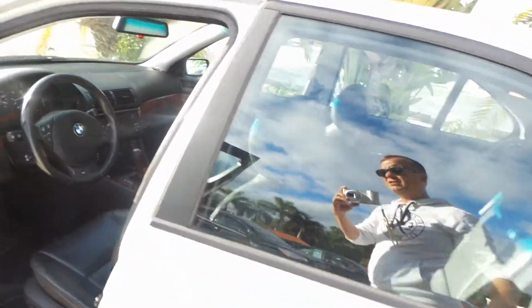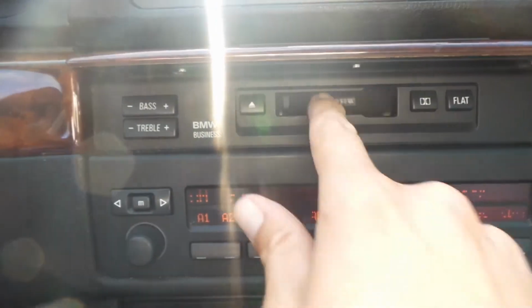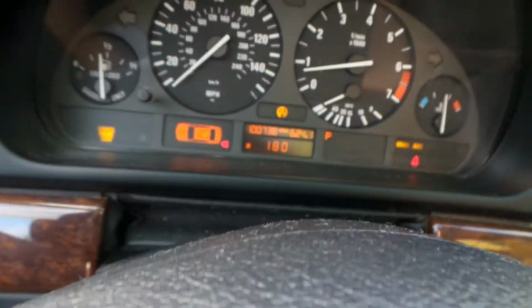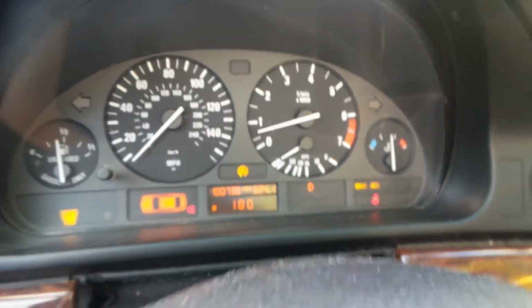For a couple thousand dollars, you get a cold AC vehicle. She does have cruise control. She does have all your bells and whistles on it. Steering wheel moves up and down. You do have a great tape deck here. Cold AC, heated seats, like I said. Sunroof. I mean, everything works in here. Just a little bit of maintenance it needs. That's all it needs. So now what we're going to do is we're going to take this baby for a test drive and see how she drives.